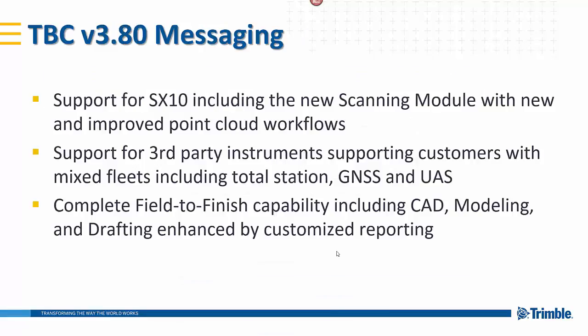Among some of the most notable features in TBC 380, we want to emphasize the new member of the Trimble Total Station family, the Trimble SX10, which is the new scanning total station, and the accompanying scanning module in Trimble Business Center that is focusing on working with the SX10 and other third-party laser scanning data with improved point cloud workflows focused on productivity. We have opened TBC up to third-party instruments, so now you can import data from all of your mixed fleets and see them inside Trimble Business Center and work to produce your deliverables.